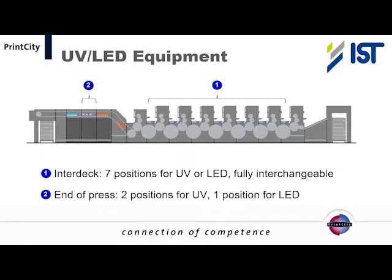We have the end of press, and there we have 2 positions for the UV and 1 position for the LED, which leaves us quite a full package open. What system we can use at what position means we really have full flexibility here.